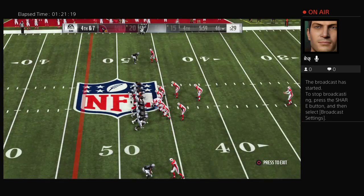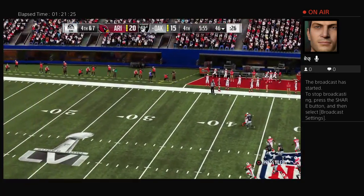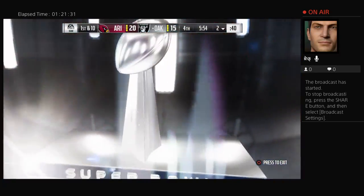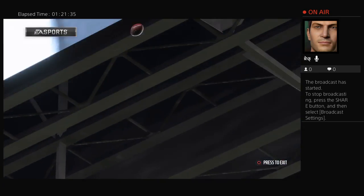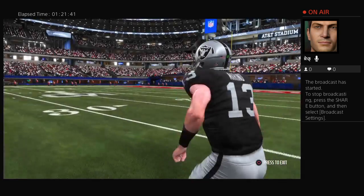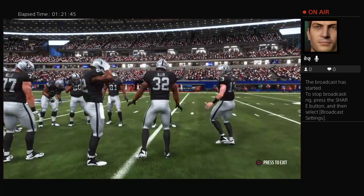Here's Bradley Pinion now, as he'll come on to kick for a sixth time tonight. He gets this one away, and boy, it's another boomer. And now Oakland ready to take the field. And after the field goal last time, we'll see what they can get here.